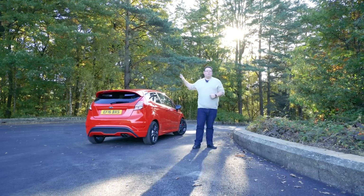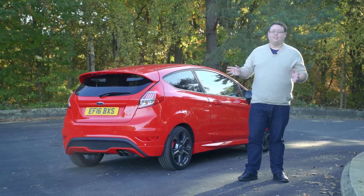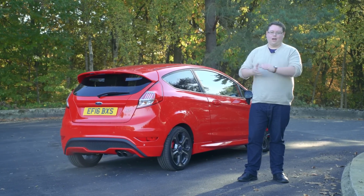Make no mistake, this is one of the best hot hatchbacks around right now. It's great fun to drive, and those thrills don't come with an expensive price tag or high running costs.